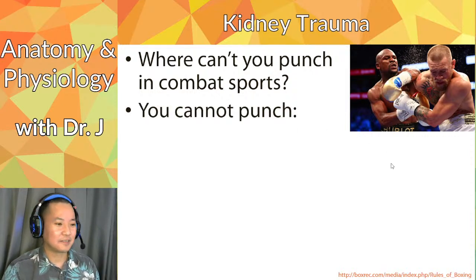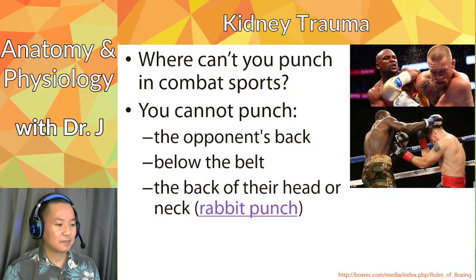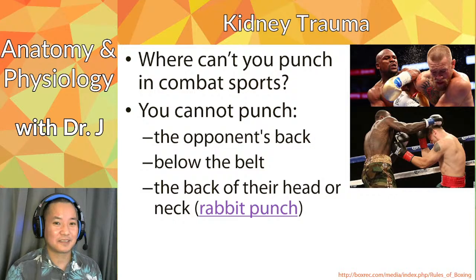You can't punch things like your opponent's back, so you can't do that. And you can't punch below the belt for obvious reasons, especially if it's male boxing. And you can't punch the back of the head or the neck, what they also call a rabbit punch, because if you've taken PHYL 141 or AMP1, you know that the medulla oblongata and all the brainstem that controls your cardiovascular and respiratory system is located in that brainstem. So you don't want to have trauma and damage that, because that could kill somebody.